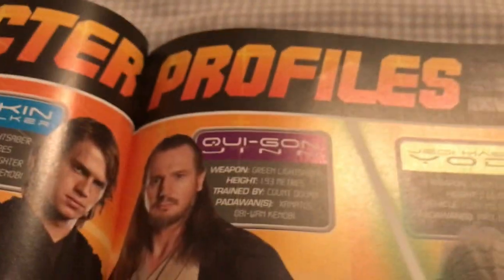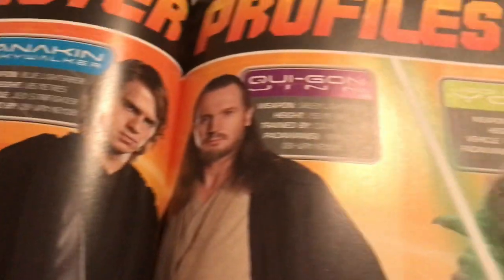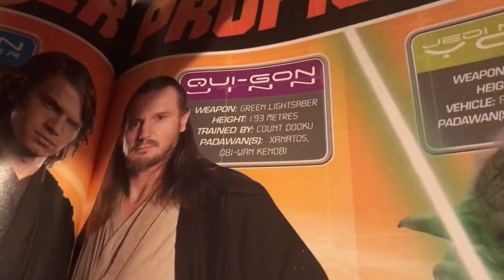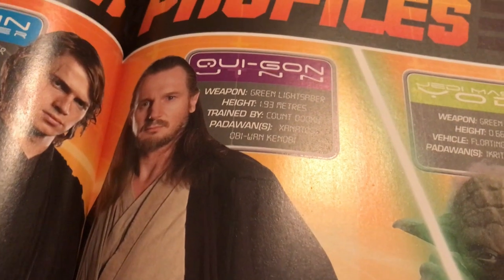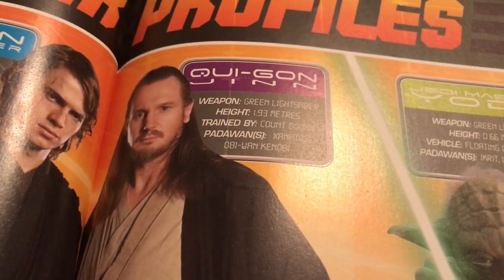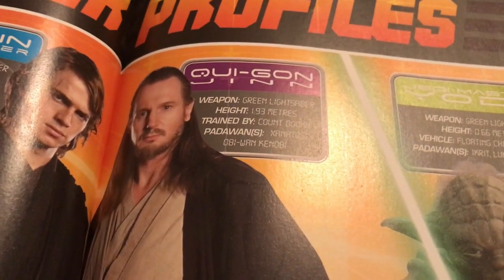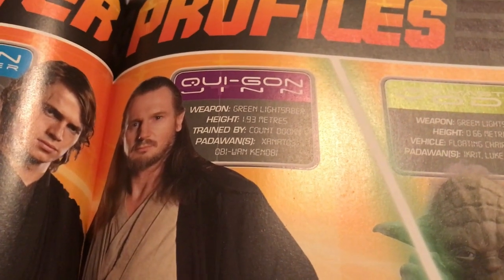But moving up here, their little data cards say a little bit about them. And notice whose name is right there on Qui-Gon's. Xanatos from Jedi Apprentice is listed as being Qui-Gon Jinn's Padawan. They didn't have to do this. The author, whoever he was who wrote this, didn't have to include Xanatos there. They could have just put Obi-Wan Kenobi and called it a day. This is for children. They've likely never read Jedi Apprentice.